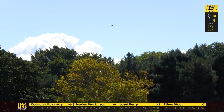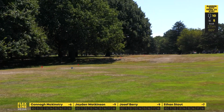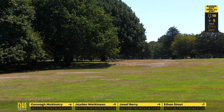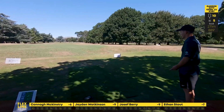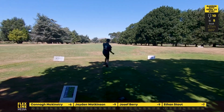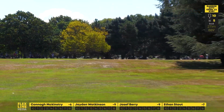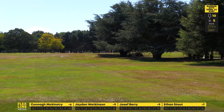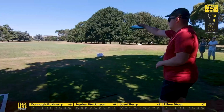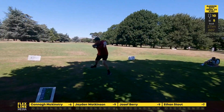Smooth, nice follow through out of Ethan. It looks like he's turned. No. Yeah, he checks up and bounce. I think the right side of the fairway is where you want to be. Opens up that gap towards the basket a bit more. It's a bit scary for the righty backhand driver turning one towards that OB line. So you see most players kind of hugging this left side with the safe over stable disc. Jay checking up close to the OB as well.